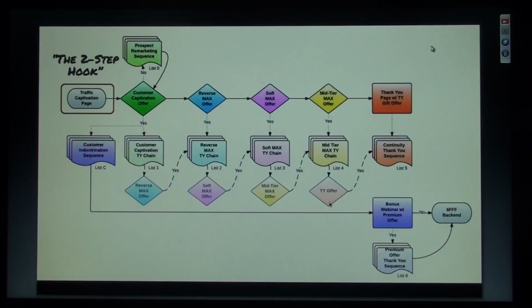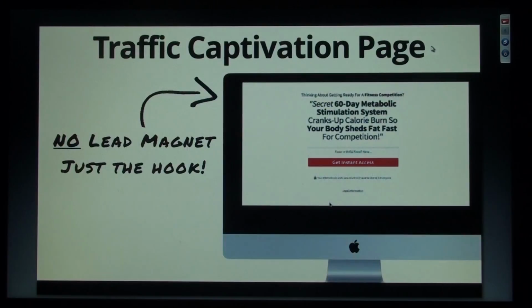Now, the traffic captivation page is really what behind the scenes here at marketingfunnelautomation.com we call the 2-step hook, because here's how simple this is, right? And this was a page that I created using the 6-figure funnel formula. This is an example of a traffic captivation page. There is no lead magnet being offered. The thing that is being offered is the hook.